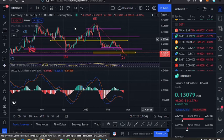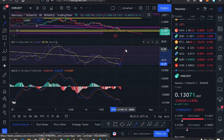Also on the 4-hour RSI, we are in the oversold region, and because of that, maybe we might have a little bit of a divergence to the upper side, and maybe go up to around the 60 mark. Then from there we can have another divergence to the lower side that could give us room to continue hammering into this yellow target that I have over here. So those are the key expectations that I expect to see on the Harmony One chart.